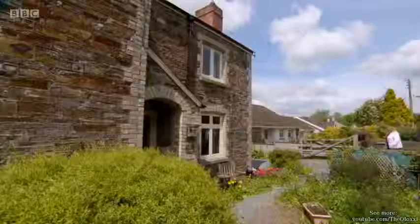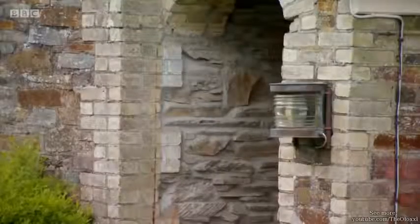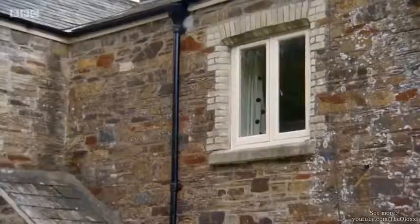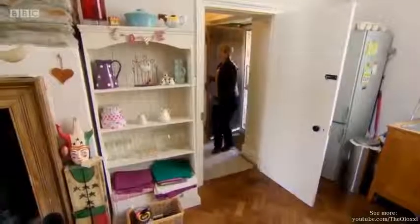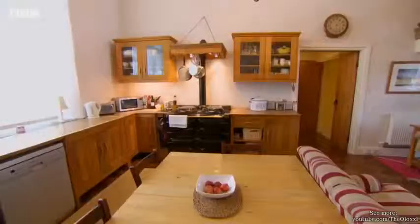Right. The period charm of house number 2 has certainly aroused their interest. And as they're looking for a home with a spacious open feel, I'm hoping to cover that base as we walk through the front door. So do come on in. Wow. To a very small kitchen.